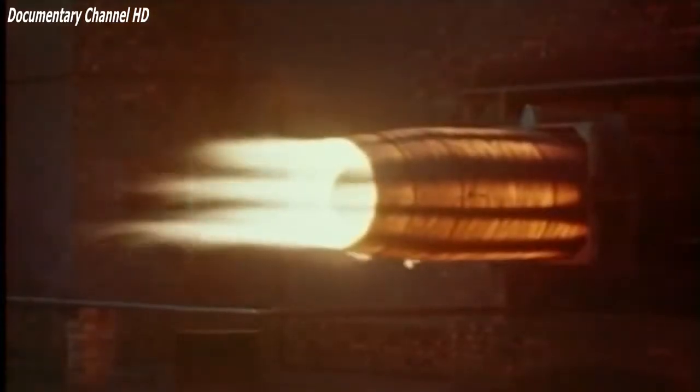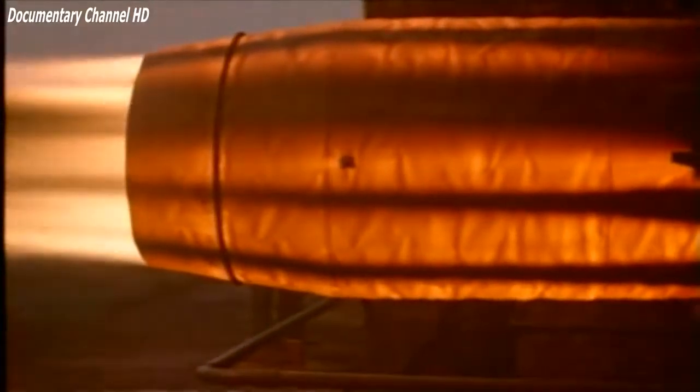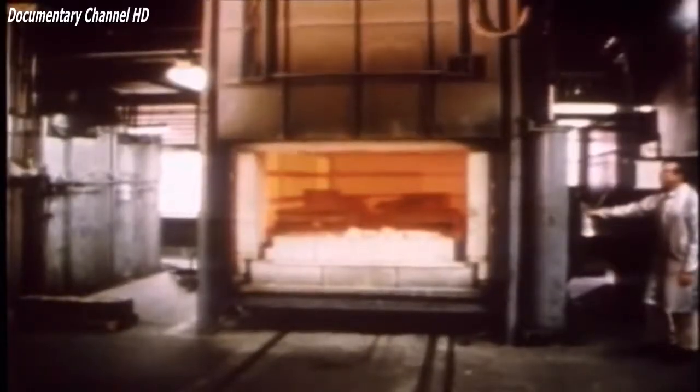You could not fly an airplane past 2.6 Mach, and you just barely make it then with aluminum, because the airplane had just turned to jelly. The decision was made to build the airframe from titanium.